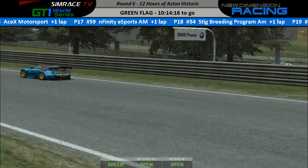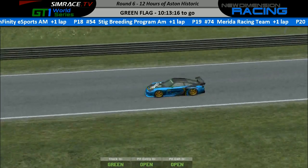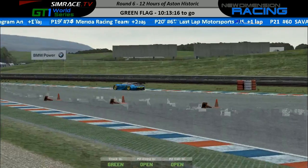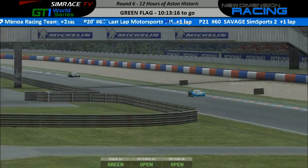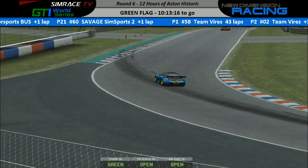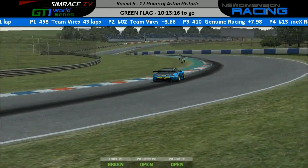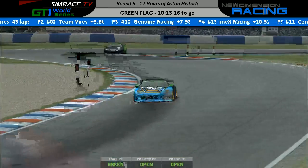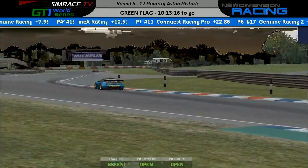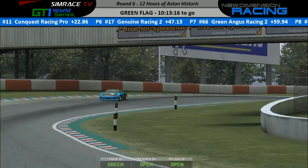Capel is catching up to Benkil. PB for Stig Breeding Program Driver. I don't know how to say that second name, although it's only 4 letters long. I just say Rax, put it that way. Guess that works.